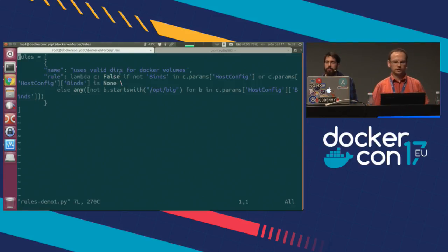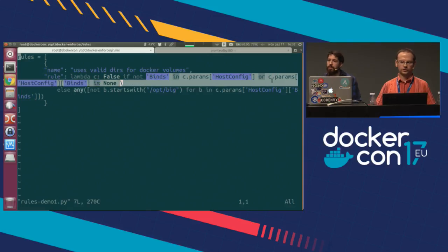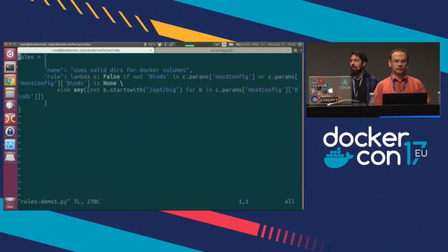What it does over here, it returns false, so don't harm the container, if it's not using any binds. So if the binds parameter of the host config option is empty. Binds are bindings between what the Docker container sees as a volume and a directory on your hard drive. In another case, when the container is trying to configure some binds, we will kill this container, so we won't allow it to run if any of the binds does not start with /opt/big. So let's apply this rule.